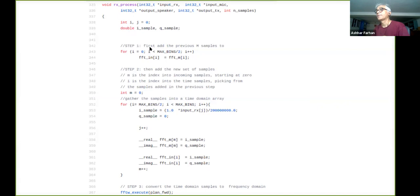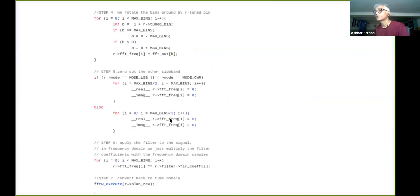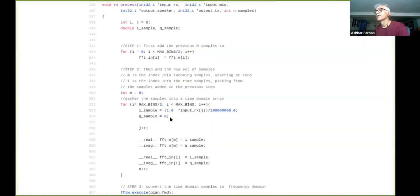So that's what is happening here. We first add the samples from the previous round. And then, as you will see here, only the I sample is being taken from the input and the Q sample is being made zero. This is the big advantage of using a superhet architecture, that you don't have to bother with IQ, where you're doing a phasing kind of a receiver and the phases have to be maintained well, because the crystal filter has taken care of that entirely.